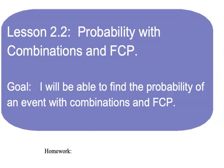All right. So lesson 2.2, hopefully we are able to find the probability of an event with combinations and the fundamental counting principle. Okay. So you need to do the lesson 2.2 homework in your packet. If you're in the distance learning group, do the 2.2 lesson on Schoology.